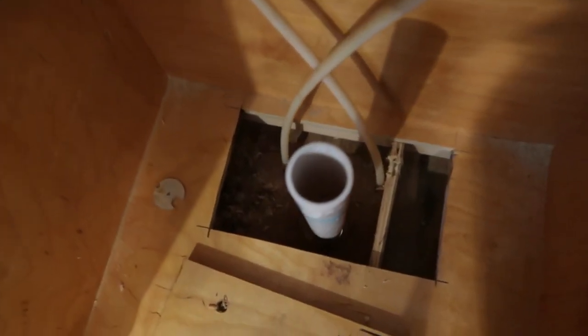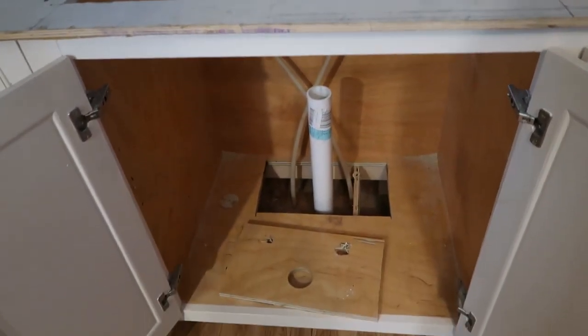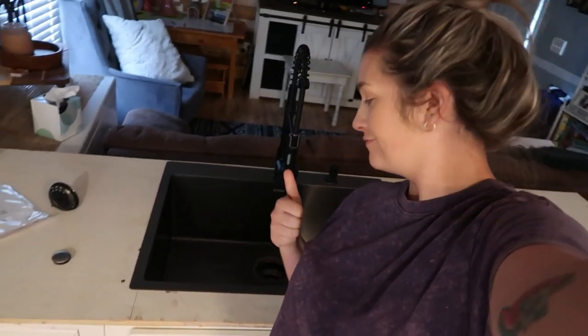Currently running the plumbing for the sink, and the dishwasher, I guess. Excuse the look, but I got a sink. I got a sink. No more washing dishes in the bathroom.